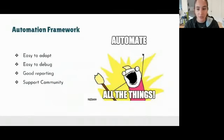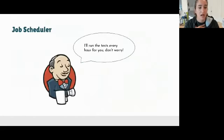So the next tool that you need after a feature flagging framework is an automation framework. And I'm going to give you some recommendations for what I like for an automation framework. And then you also need a job scheduler that's going to run your tests for you. And this can also just be like a simple cron job in Jenkins.